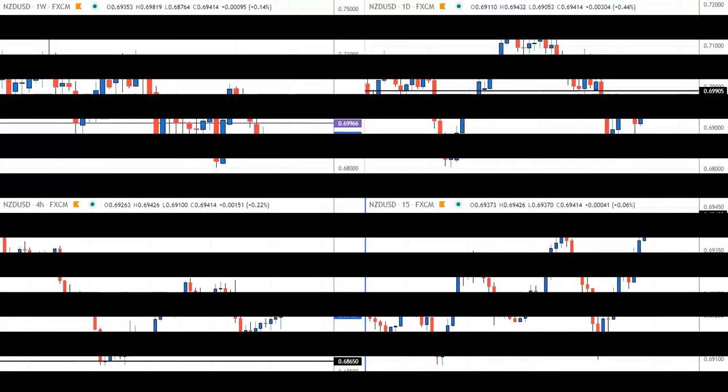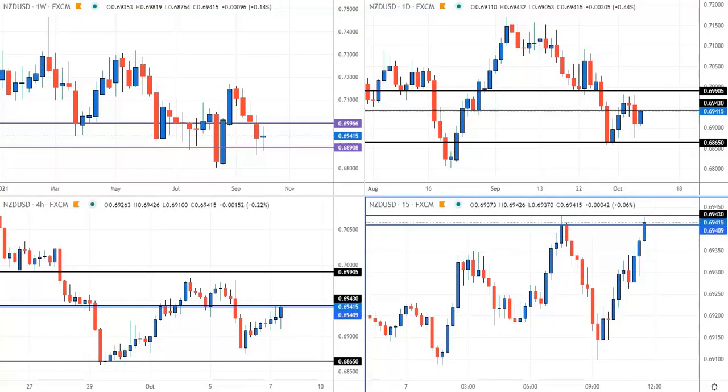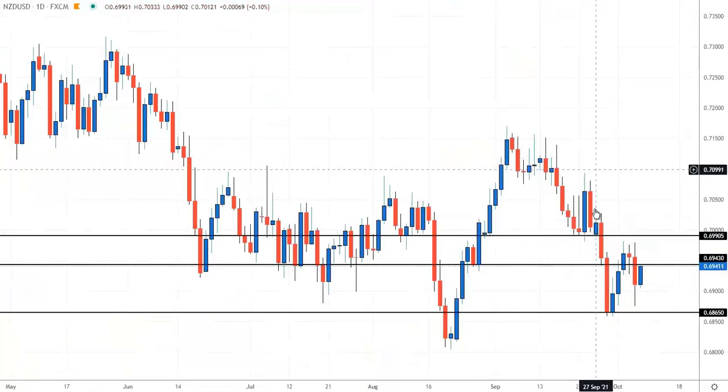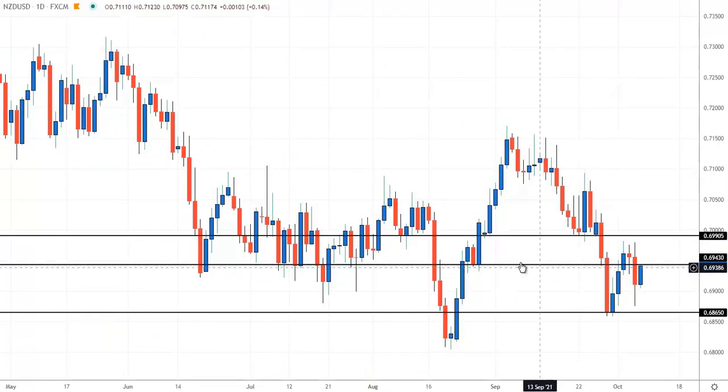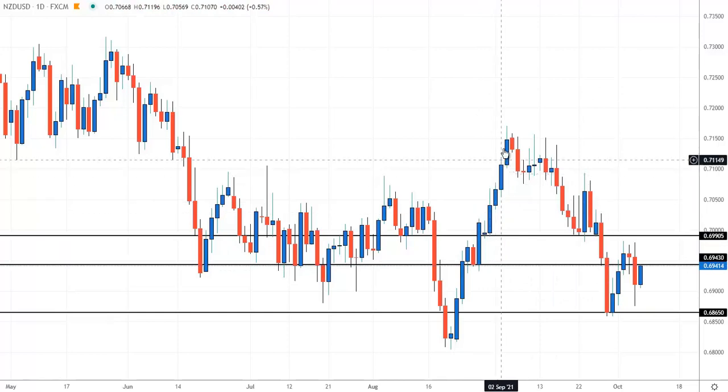Thanks. Hey folks, sorry I hit the record button just a little bit late, but I just sold the New Zealand US dollar pair. Now I did that because we're at a resistance level that's trending down on the daily chart with lower highs and lower lows. We hit this level right here, which is a pretty solid level. We had a very strong reaction upwards.